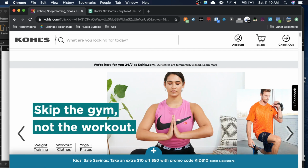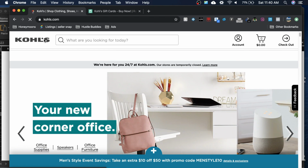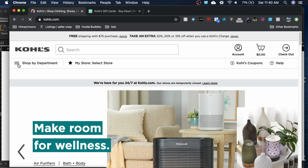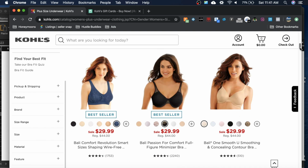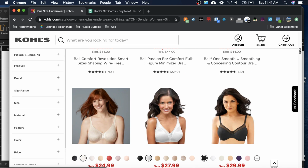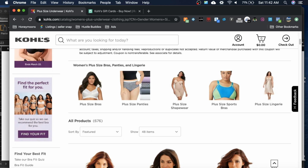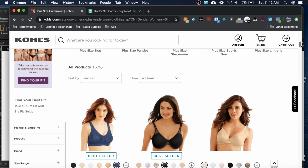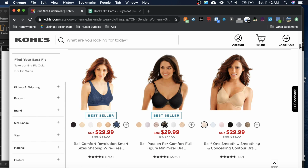So let's do a search again. We'll go back to the Intimates, and let's see what we can find. Okay, so I just edited out a little bit of time it took my computer to load this. This is the Intimates section of Kohl's. You see the 10 off of 40 right up there. If I was doing this myself, as a beginner, I would be clicking through all of these and checking a lot.